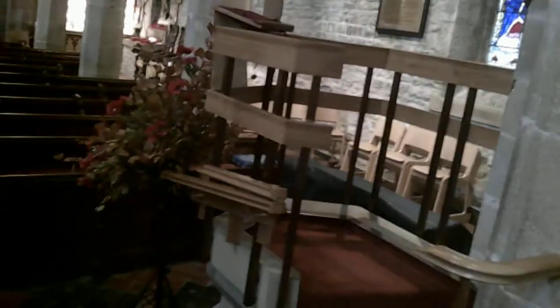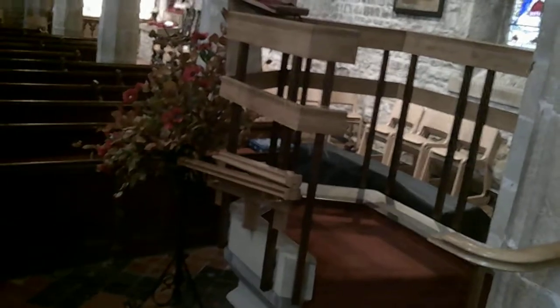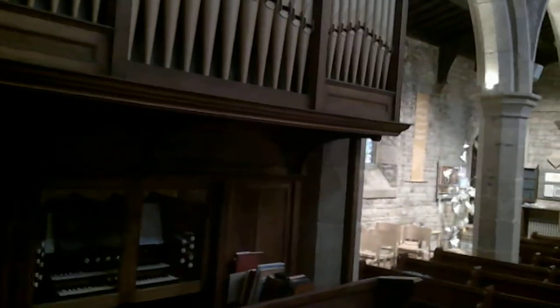Not sure. And there we've got even more modern. You've got the ramp and handrail for people with mobility issues getting up to the communion rail here, which again is modernist stuff. The organ, double manual, pedal board. See if we can find a maker's name on it somewhere. So it can be quite interesting to know where these organs come from. This is Henry Groves of Nottingham, so it's a Groves of Nottingham organ.